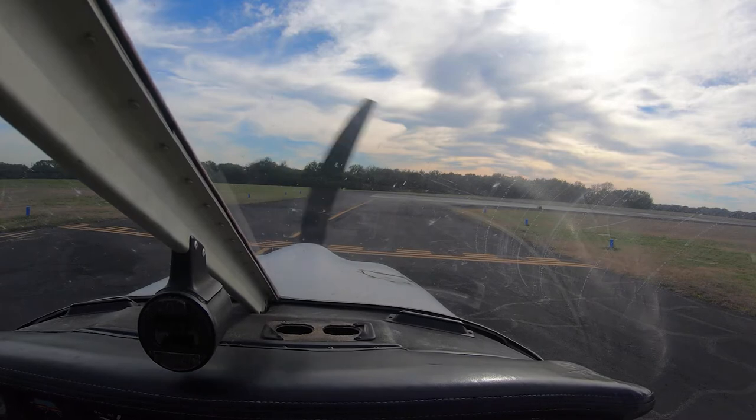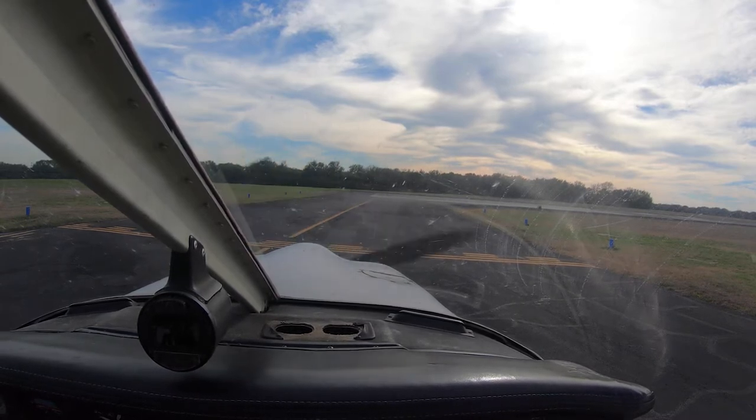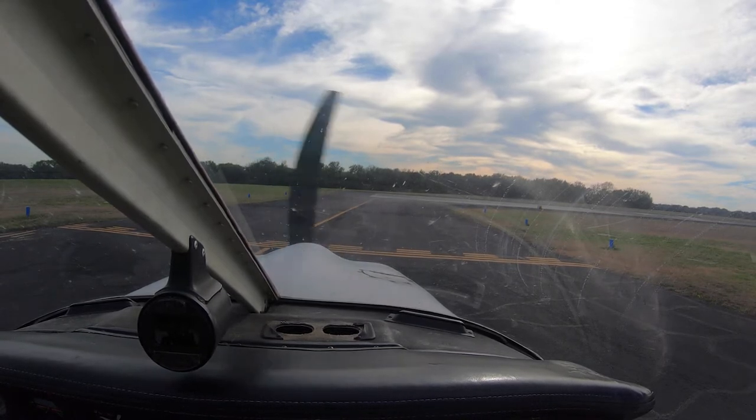Perfect. Looks like we're going to have a little crosswind on the takeoff as well. Then you're going to get that guy's departure, and then that guy coming in, that Mooney airplane.